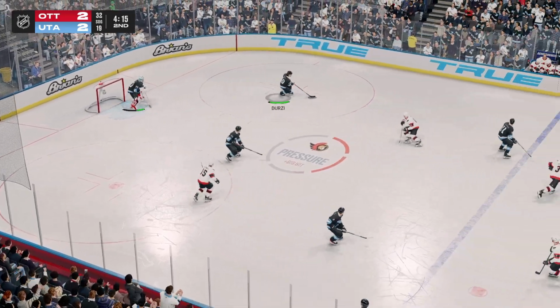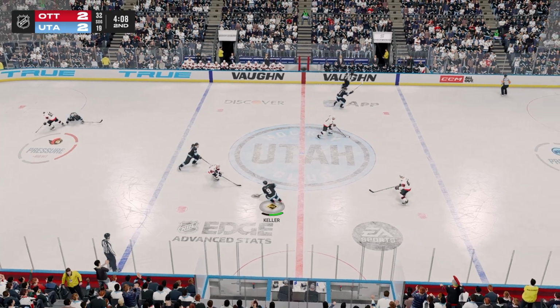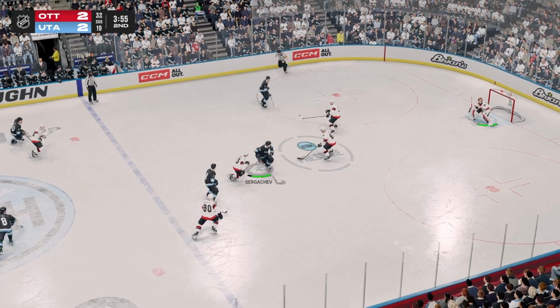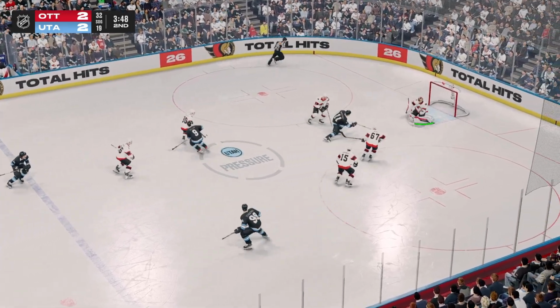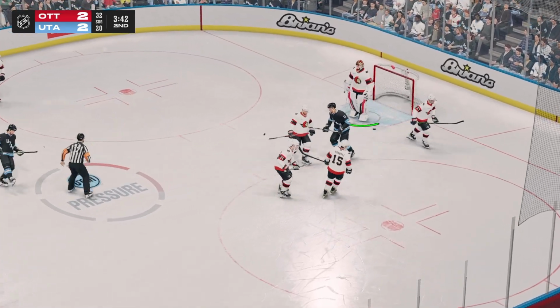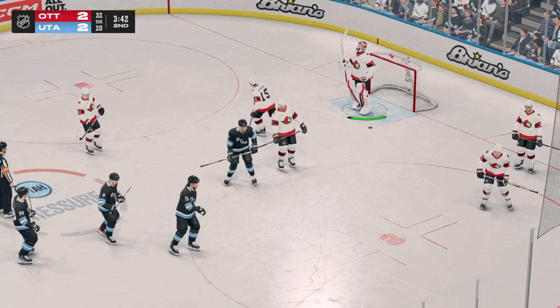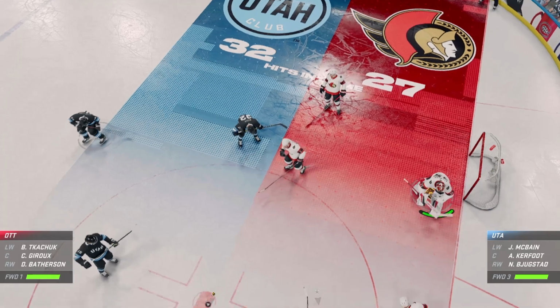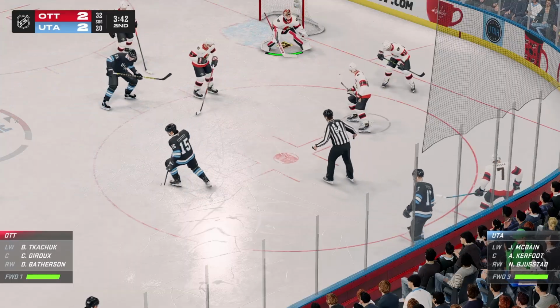Utah's looking to break out of their own end. And now he moves it quickly to Keller. And he slides it quickly to Gunther. Good hit to knock the puck loose. There's a great glove save by Ullmark. Listen, James, the shooter's in the slot. This is as high danger as it can get, and he challenges. He's set, ready to go, in great position, and makes the save as a result.